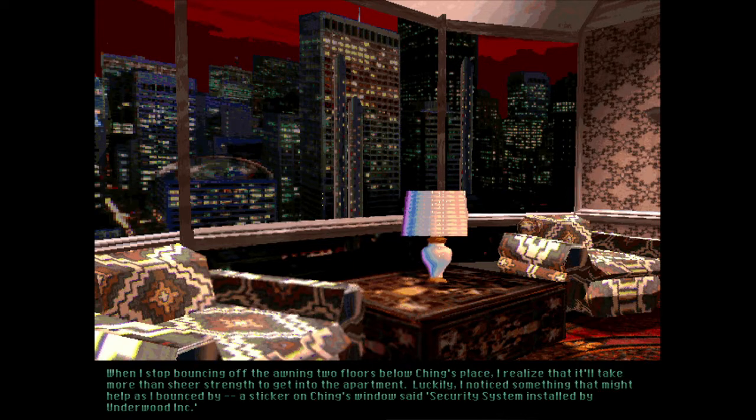When I stop bouncing off the awning two floors below Ching's place, I realize it'll take more than sheer strength to get into the apartment. Luckily, I notice something that might help as I bounce by. A sticker on Ching's window said, "Security system installed by Underwood Incorporated."